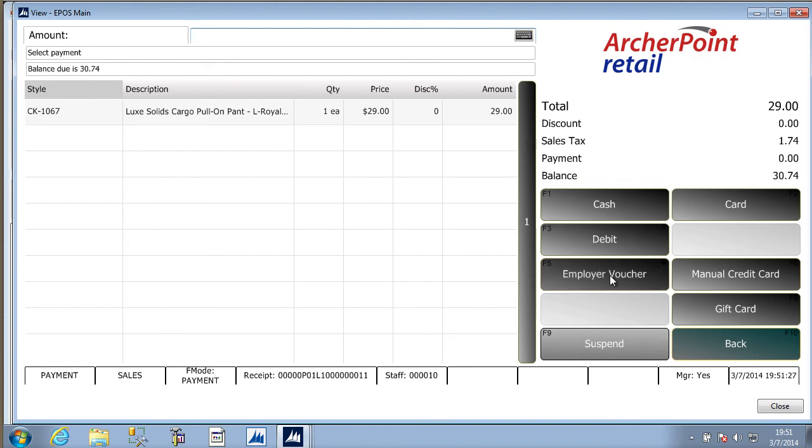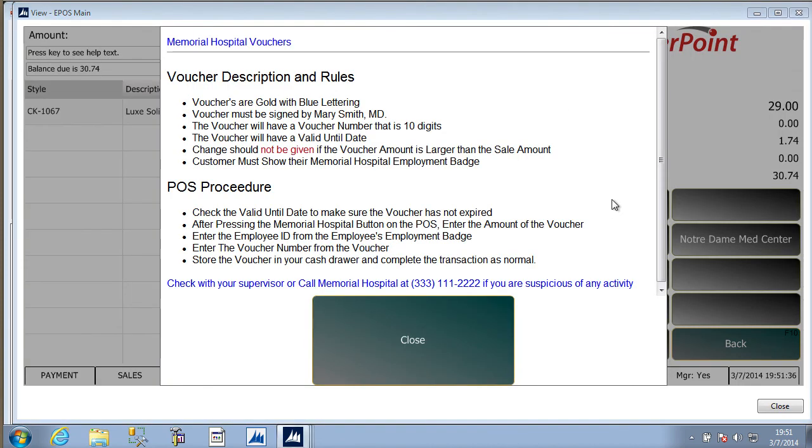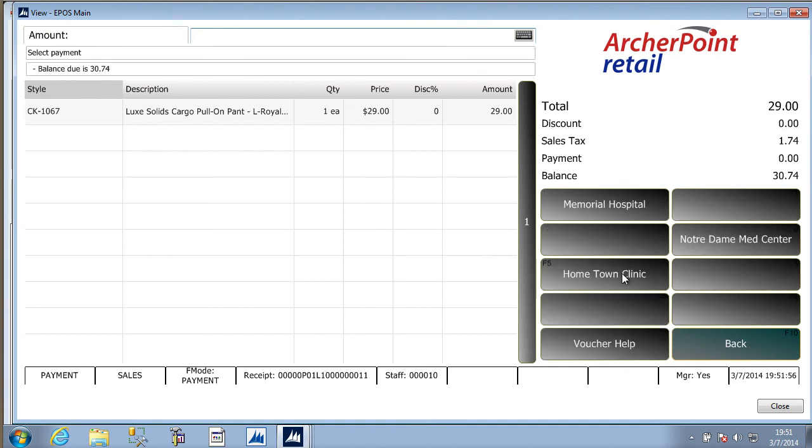We can then press the employee voucher key, and the sales associate would like to check the rules for Memorial Hospital. So we can press the voucher help key and then Memorial Hospital and get detailed instructions on the description and the rules for that voucher, as well as the POS procedure for entering the information required for the voucher. So we're ready to take that voucher as payment, and we've validated it.